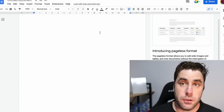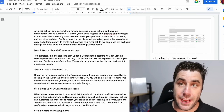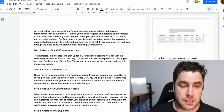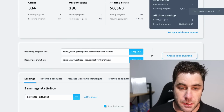And what you want to do now is you want to go to Google Documents and you want to paste it into Google Documents. Now what we have here is a free document that we can go ahead and give away. And in this document, we're going to put our affiliate link. So I'm going to go back to GetResponse here. I'm going to get my affiliate links. Make sure it's the recurring program link and copy this link.